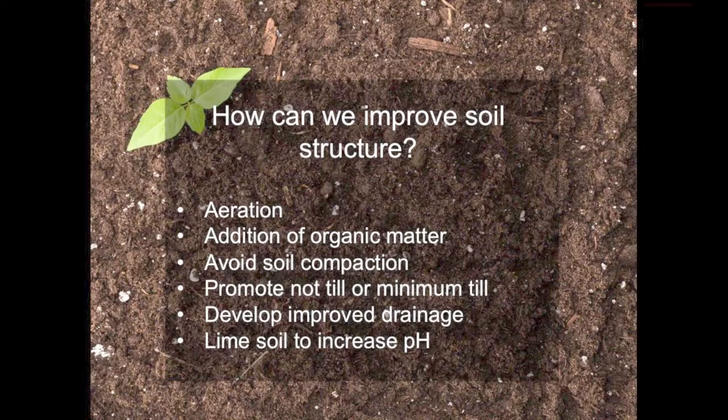If you have poor drainage, think about opportunities to improve your drainage, like tiling the soil or things of that sort. And then be sure you know what the pH is and lime the soil to increase the pH, because if you have an acid soil, that affects the clay and it tends to actually cause compaction.